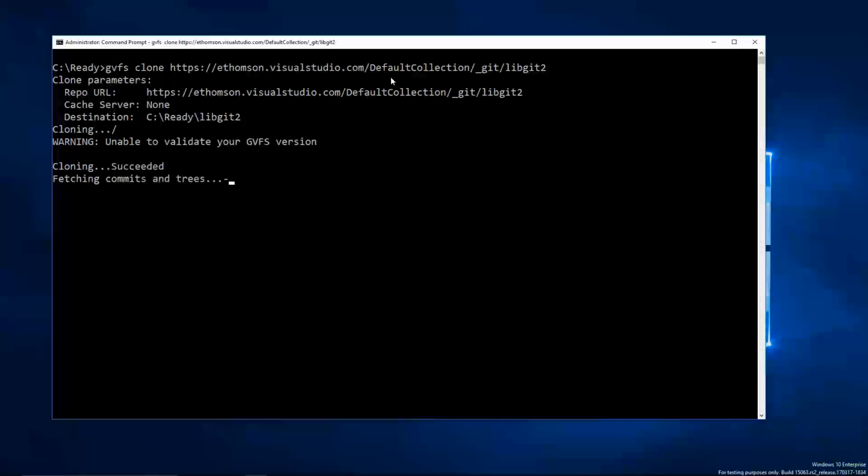But I want to clone it for 2 reasons. Even though I don't need GVFS for it, I think this is helpful to illustrate that GVFS works with any Git repository without any changes. You don't need to do anything special to use GVFS. You can just start using it. The other reason I'm using it is because it's nice and small and I can clone it very quickly for this demo. So you see when I did clone it that it says that it's fetching commits and trees.